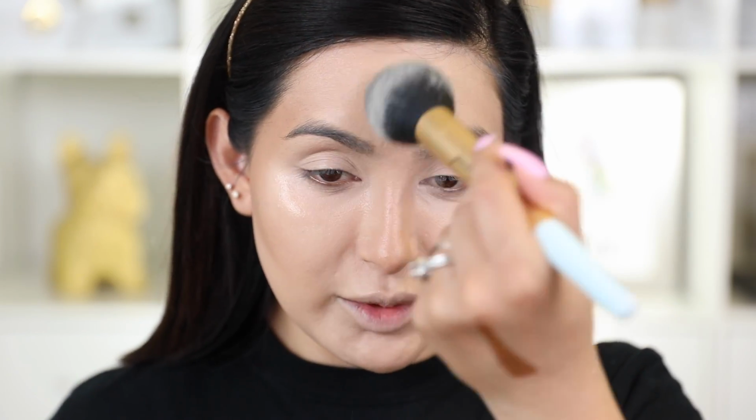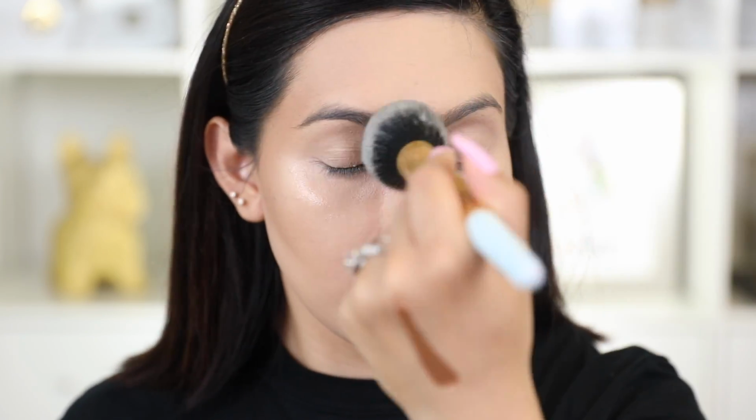I'm gonna go ahead and set everything. Just basically do my normal face makeup and I'll be back with you guys. All right, so now that we got all of these products down, I'm gonna go ahead and set everything just so we can get the idea of what it looks like with the setting powder and everything. So let's go ahead and just set everything. I'm just using a light translucent powder, the one I use every day.